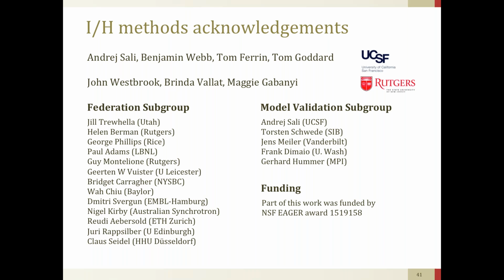The IHM project is just at the beginning. Right now, it's a collaboration between Andrej Sali at UCSF and my group at Rutgers. We have these subgroups that I told you about, and the names of the people on the subgroups are shown in the slide, and Jill is heading up the Federation one, and Andrej and Torsten the model validation. Right now, the funding that we have had has been from an NSF EAGER grant, which allowed us to build that first pilot dictionary, and we're currently seeking funds to continue building what we think is going to be a very important part of the PDB.